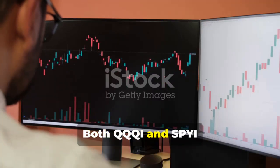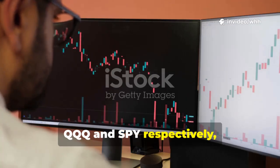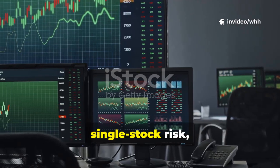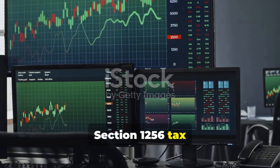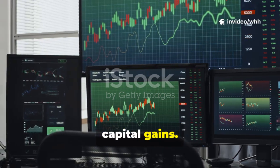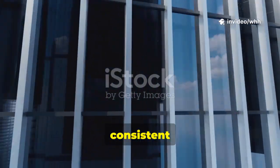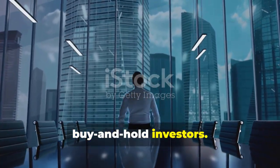Both QQQI and SPYI use index options on QQQ and SPY respectively, rather than individual stock options. That means less single stock risk, more reliable option premium, Section 1256 tax treatment in many cases with 60% long-term, 40% short-term capital gains. They've built up a reputation as some of the most tax-efficient and consistent high-income ETFs on the market, especially for buy-and-hold investors.